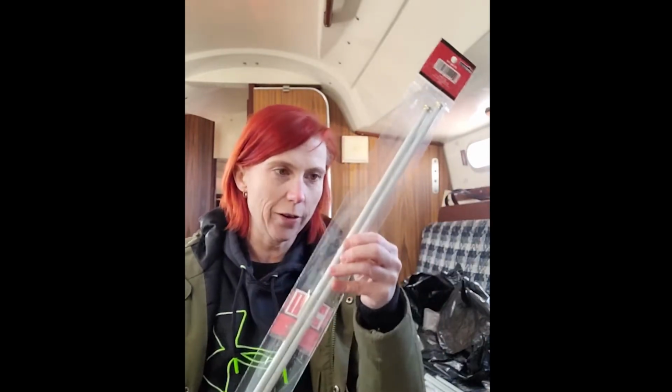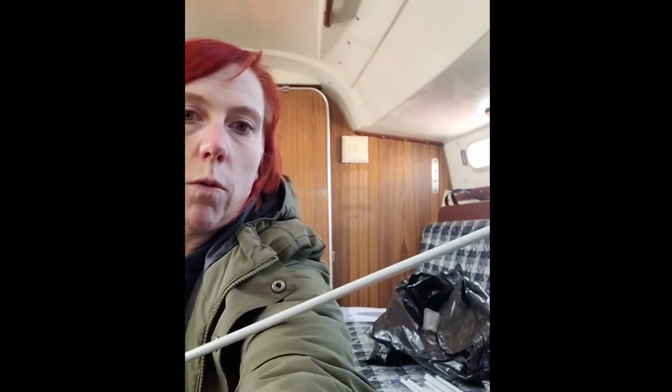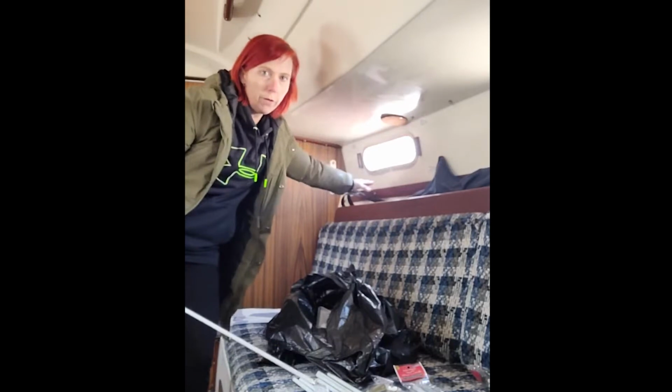It was $1.47, and it's technically a really long, I think 48 inch rod. So you put the two pieces together, but I actually only need the 24. One package is giving me two rods, and for each window I am needing, and I'll show you over here, a rod for the top and a rod for the bottom.